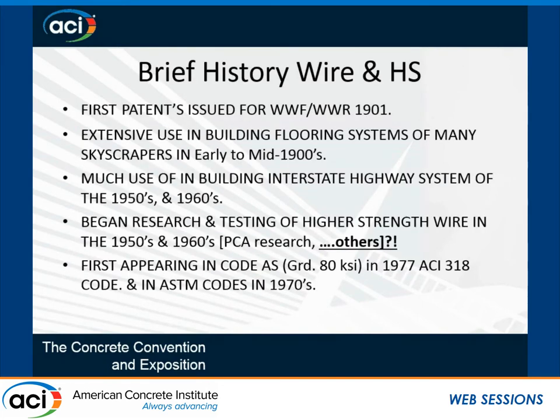Brief history here. The first patent we ever used for welded wire fabric, as it was called back then, or welded wire reinforcement, as we like to term it today, was back in 1901. Mass production probably didn't start until about 1908 of any commercial product, but the patents were actually issued in 1901. Extensive use in building floor systems in many of the skyscrapers throughout the country was in the mid-1920s, 1930s, 1940s to help expedite and thin up the slabs, because it could be draped over top and bottom, positive moment steel throughout the building slab.